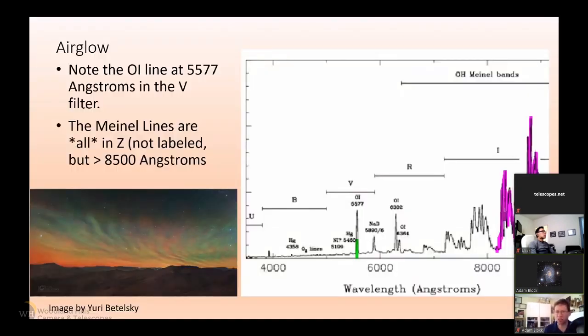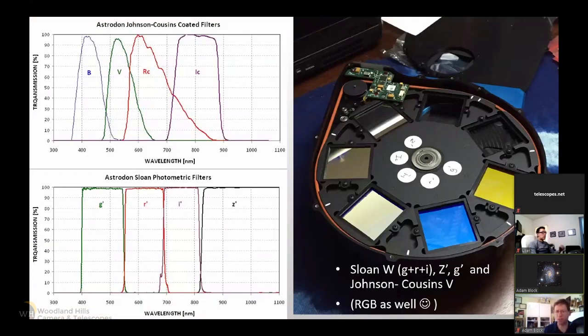Now back to that air glow. Here's another picture of it by Yuri Beletsky. He took a wonderful picture that shows some of these lines being emitted by the Earth's night sky atmosphere, the upper atmosphere. The ones furthest to the right, the really red ones, have a name, and they are captured in one of those Sloan filters that I just showed. Sorry, let me go back if I can. That Z filter captures that particular wavelength of light.